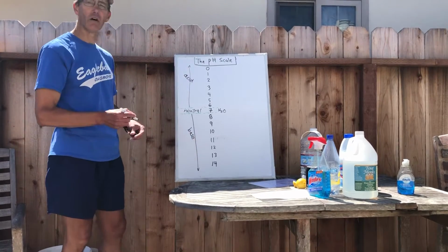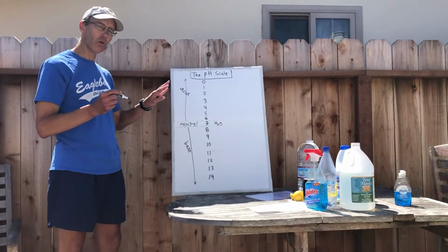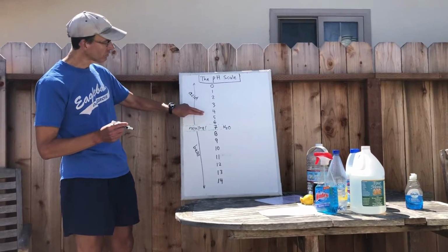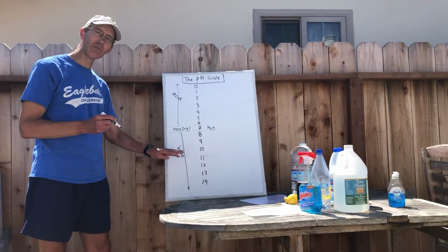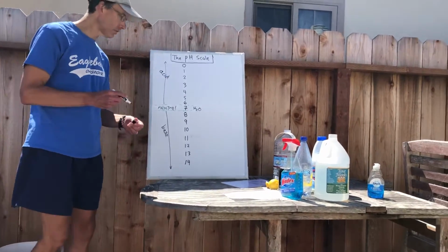It's interesting to note that nearly all things that you eat or drink are going to be an acid, even if it's just a mild acid. Most things that are bases tend to be things that you clean things with. And we'll take a look at a few examples here.